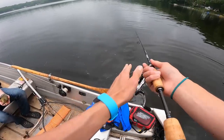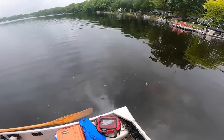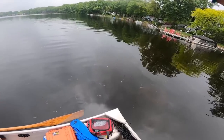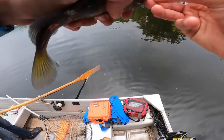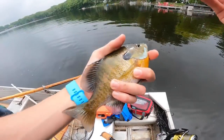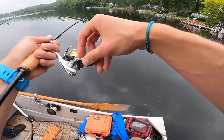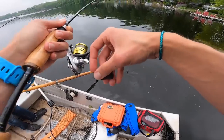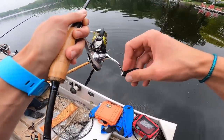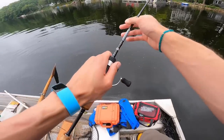Meanwhile, I'm over here just catching 9.5. Another. God, there are some megas here. Just megas. Our average size fish is probably 9 inches. It's crazy. It's just an incredible feeling. Every single one of these fish is a blast. I would say this is the equivalent of catching 20 inch bass all day long.